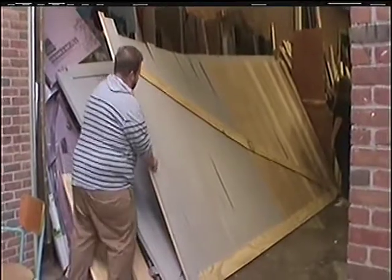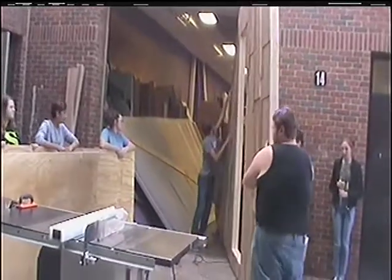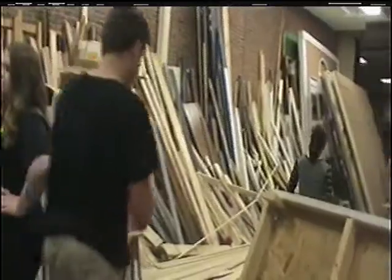Build Crew is supervised by Tech Director Mr. Chris Wagner. Builds take place after school and on Saturdays from 10 to 6. Students eat pizza, hang out with their friends, and help out building the set for the fall play.